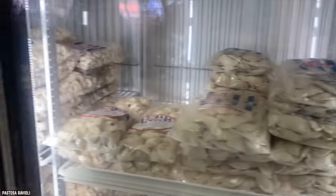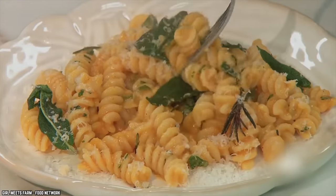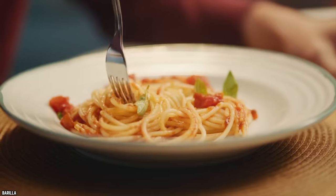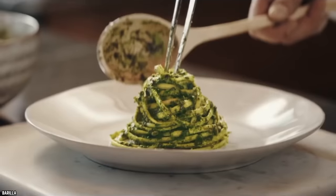A company called Pastosa sells a pumpkin-flavored linguine, but there are also a number of recipes online that you can use to make your own pumpkin pasta. Pasta is such a versatile food, and a pumpkin flavor only increases the possibilities for delicious seasonal meals.